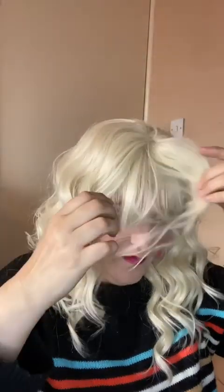So this is like a white blonde wavy. I'm not sure of the make because it doesn't say. But it's quite a cute little style. It's non-lace front, but the fringe is sort of a side fringe, so it can be movable if you wanted to wear it as a side part or a full fringe.